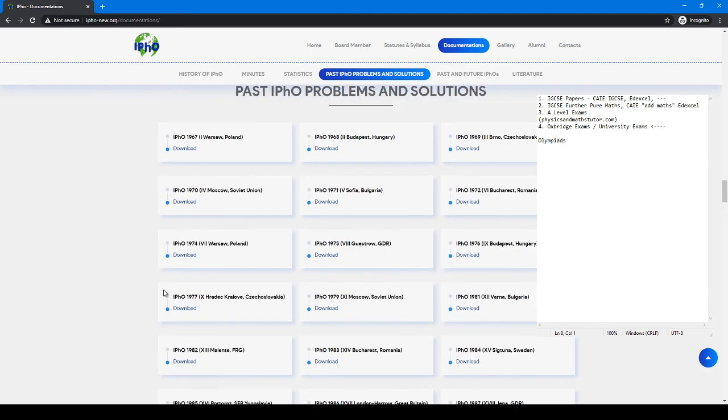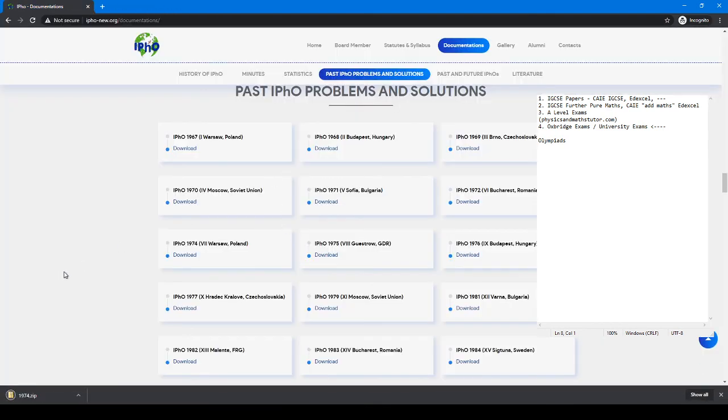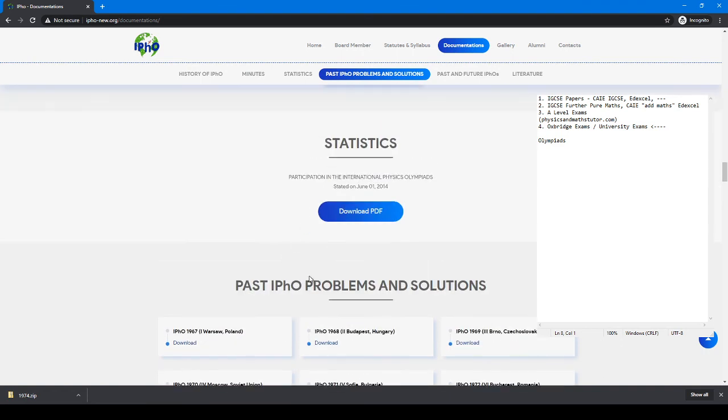These papers come in a zip file. Oh, I'll let you know what's in them. Oh, it's just a PDF that they've put in a zip file. Yeah, there are the papers and solutions in these, so be careful not to spoil them for yourself.